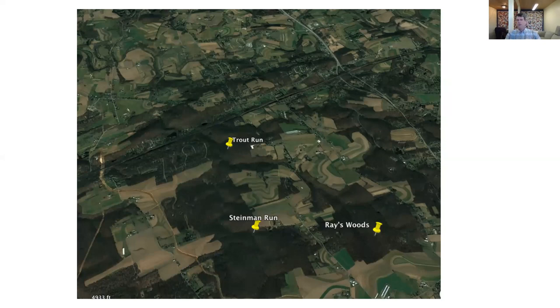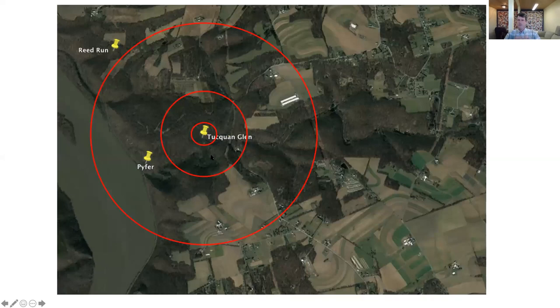And so here is just another representation. You can sort of think of this on different levels of scale. And so an animal here would experience local conditions, and moving outward would experience different things.